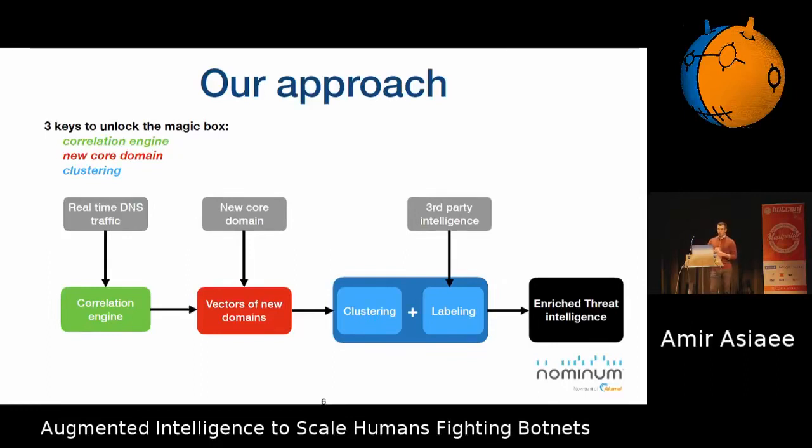And the third key is our clustering. The new domains that come to us, we're trying to find a way to cluster them and detect them as malwares. In addition to that, we enhance our approach with the security community and our third-party partners that help us in labeling the threats and specifically the botnets that we detect. As a result, we're going to have an enriched threat intelligence that will serve our customers and secure them in a very quick time.